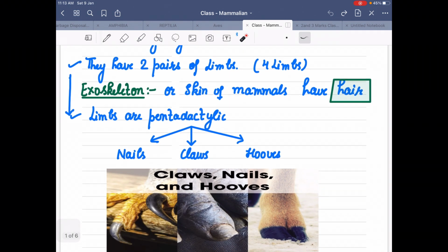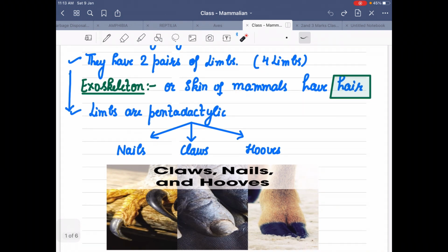Now if we talk about limbs, four limbs, or you can say two pairs of limbs, they are observed in the members, and these are pentadactylic. Pentadactylic means how many digits? 5 digits. There can be nails at the tip, there can be claws at the tip, there can be hooves. So as you can see, claws, nails and hooves have different structures.